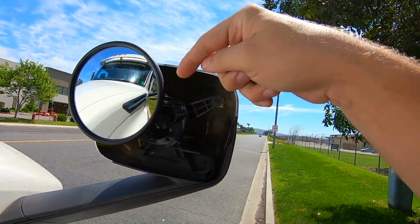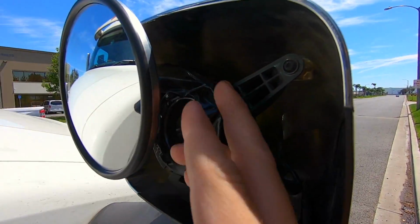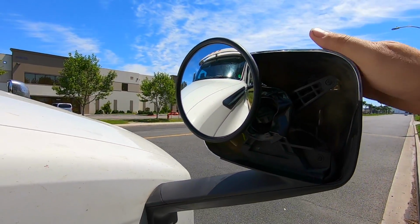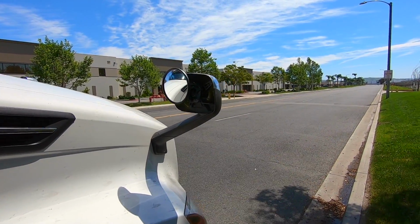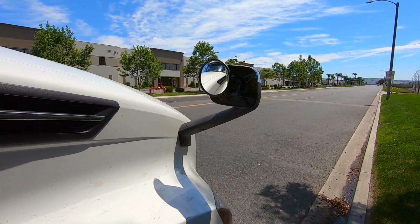If you see under here, I zip tied it together. There's a hole down there, and I also put a bunch of tape on it. So it's a little shaky, but it's not bad. It works. It's actually a lot better than the original. It just doesn't look good, but whatever. Hopefully the truck wash doesn't blow this thing away.